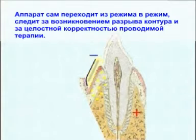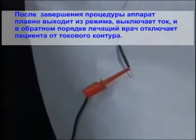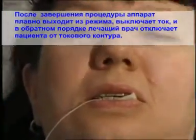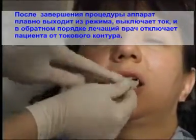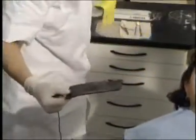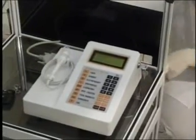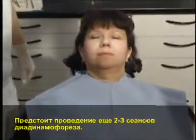The device passes from one mode to another and cares for broken chains and for the entirely proper course of the therapy. When the procedure ends, the device slightly gets out of its current mode and stops the current, and the dentist switches off the patient from the current chain in reverse order. Three to four diadynamophoresis procedures should be made to the patient.